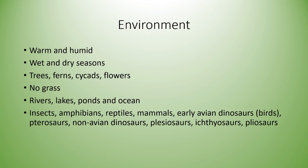And the environment in which Tropeognathus lived in would have been warm and humid, with wet and dry seasons more inland. Tropeognathus would have lived a little bit closer towards, say, the coasts of Brazil, and inland you actually have plenty of trees, ferns, cycads, and flowers, and of course no grass. There was no grass during that time. It would have been plenty of rivers, lakes, ponds, and the ocean. And so the Atlantic Ocean was still in its beginning stages at that point in time, 112 million years ago.